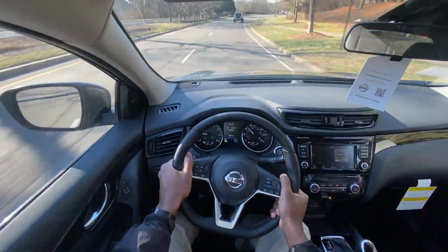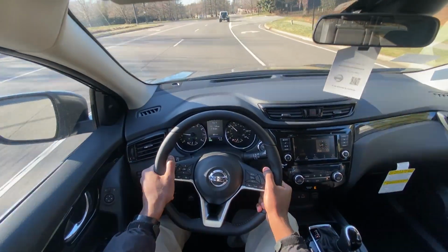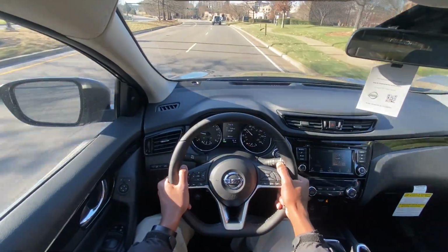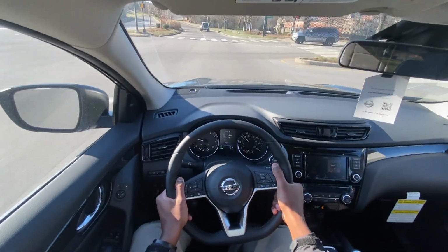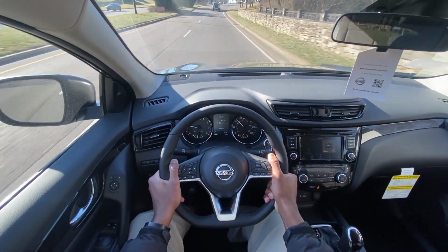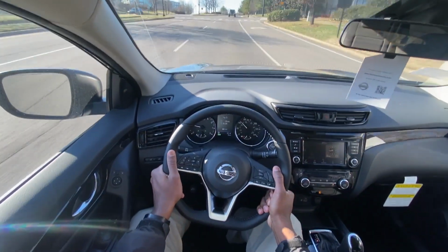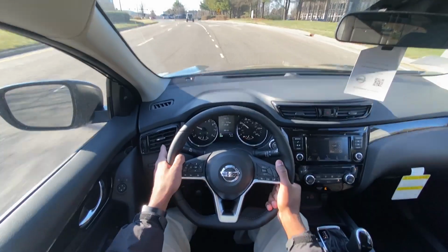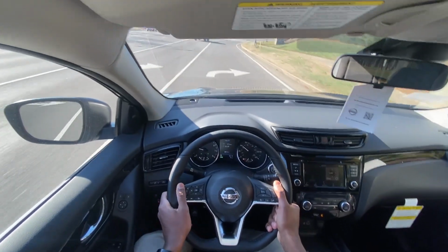And the ride quality is surprisingly decent. For this to be such a small SUV, I would have expected the ride to be a little more intrusive, maybe even a little more bumpy, but this is really good. And especially just in the lowest rev position for the engine, really quiet in here. I'm right at about 1800 RPMs, and it's a really, really nice sound in here.